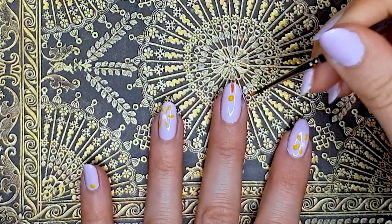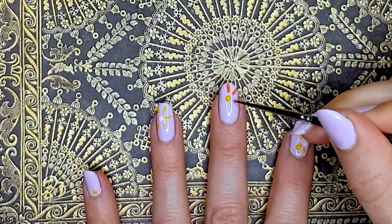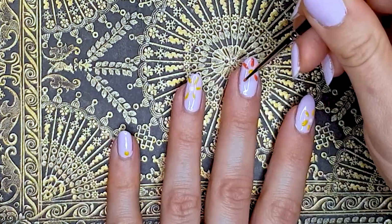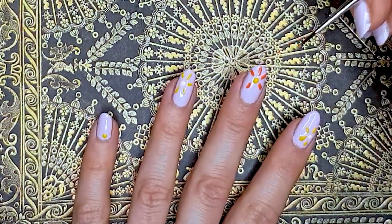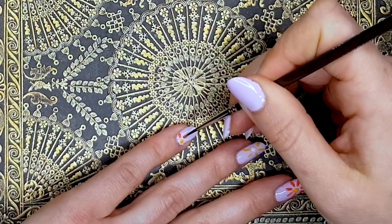I also dried sporadically as I did the dollops just to make sure that I didn't touch anything or mess anything up. So I would do a couple of fingers in one color and then dry those and then move on to the next finger, etc. And I also dried with each color that I did.